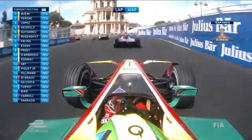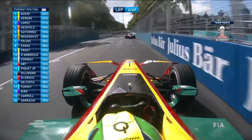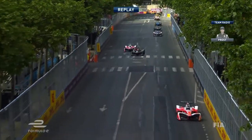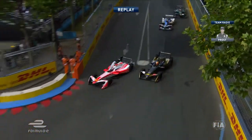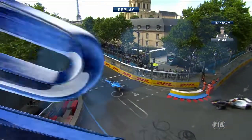And 79% of usable energy. He has, but goodness me, I thought he was visiting the wall there for a moment. Whoa, goodness me, that's Gutierrez going defensive from Felix Rosenqvist, and Rosenqvist goes through. So that's Gutierrez dropping down a position.